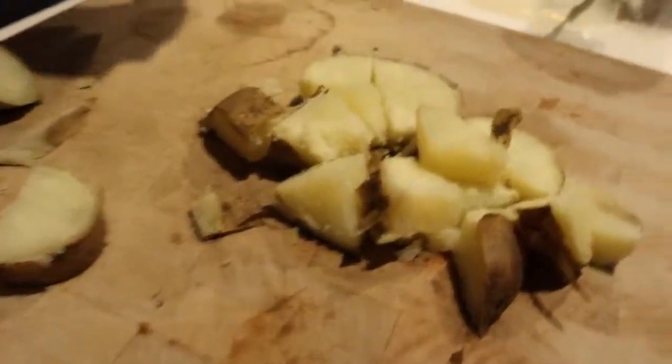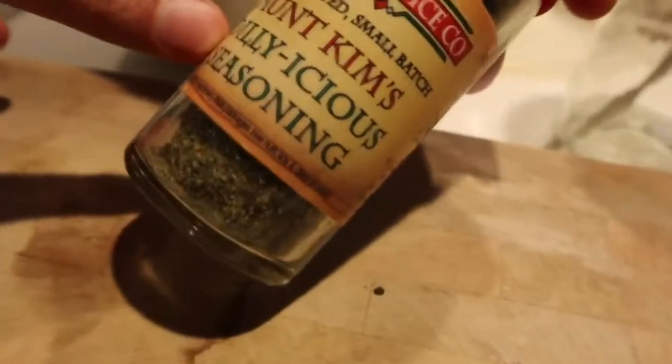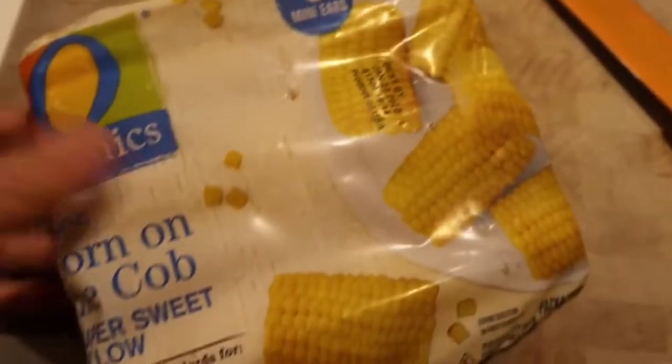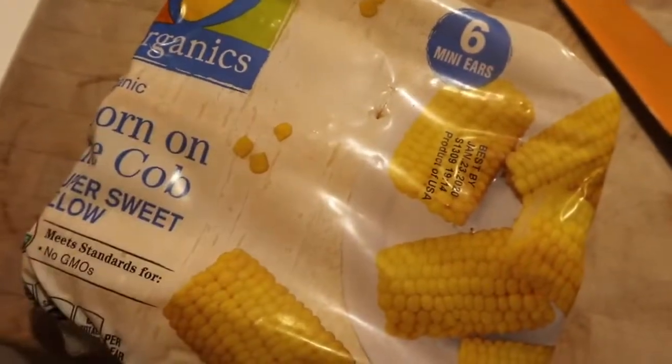We're having second dinner, potatoes with Auntie Kim's delicious seasoning. And we're gonna put some of this corn in the air fryer with just some, no, we'll just do this plain, yeah. Partying tonight.